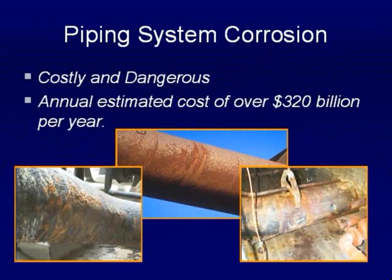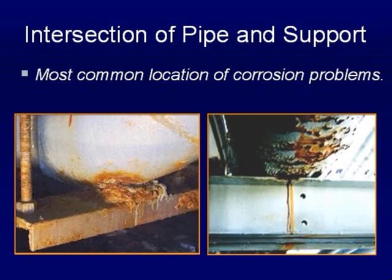Piping system corrosion is one of the most costly and dangerous problems encountered in a range of industries throughout the world. The annual cost of corrosion to businesses worldwide is estimated at $320 billion per year. The point where pipe intersects support steel has proven to be one of the most common locations for major corrosion problems. The formation of corrosion at these particular points is generally attributed to the failure of the pipe's protective coating. Often this is caused by the movement of the pipe on an abrasive metal surface or mishandling of the pipe during installation.